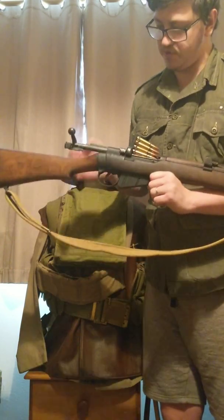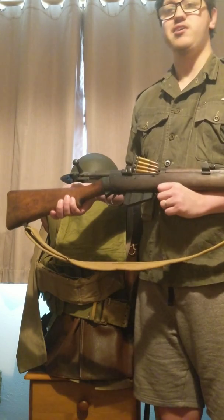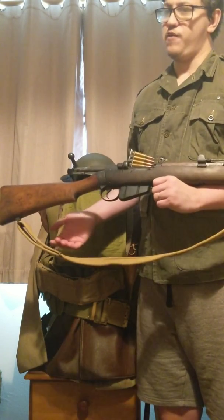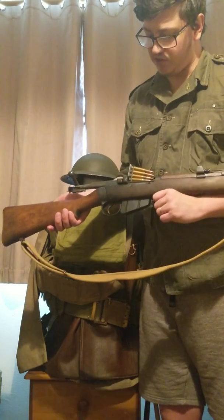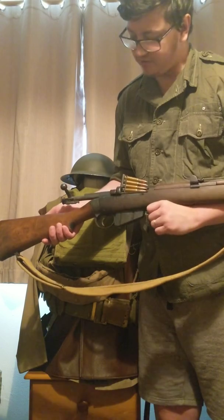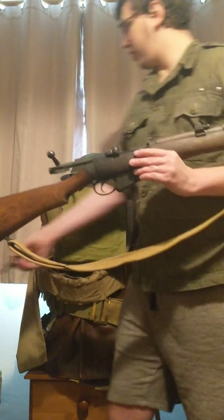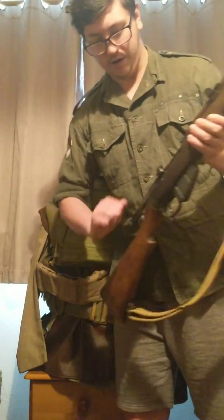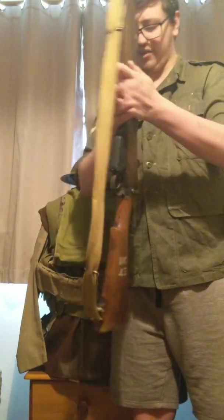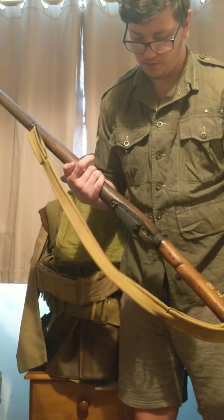Basically, in all its marks and slight changes, it would serve the British Army up until the 60s, when it was really replaced in the 50s and then into the 60s by the SLR, self-loading rifle. Amazing rifle, absolutely amazing. Very smooth bolt. Just remove that quickly. Very amazing, beautiful, and very good.